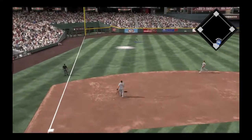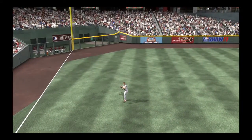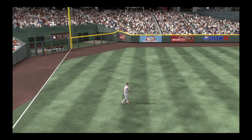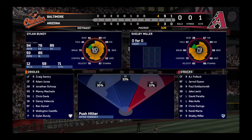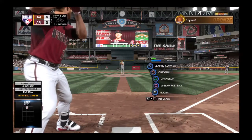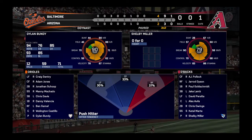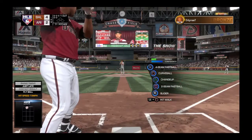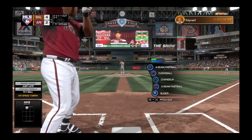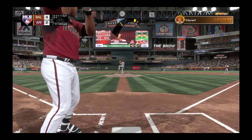Here it is. And that's lifted the other way out to left. Gentry has it in his tracks. 1 out. Stepping into the box, number 26. Yasmani Tomas, pinch hitting for the pitcher Miller. Number 24, Yasmani Tomas.